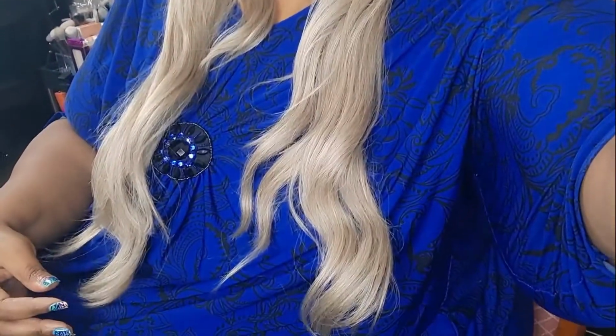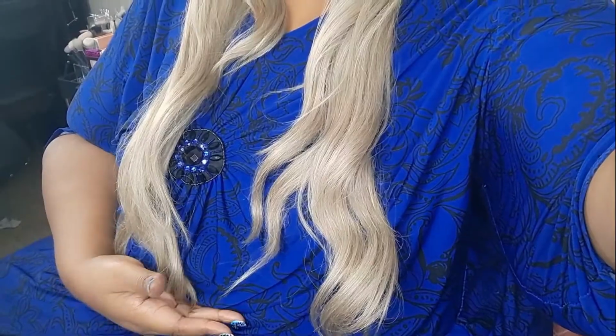Okay? So, this is it. And it's still long, see my junk over there. Yeah, it's still long, so it's still past my booms. All right, and so I'm going to now show you the other ones.